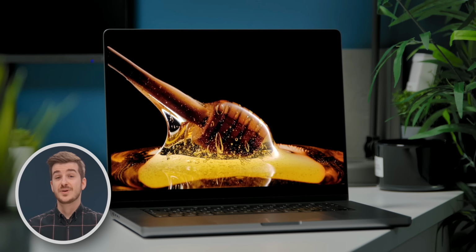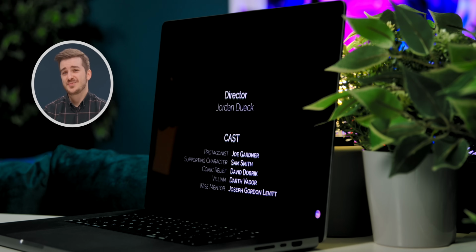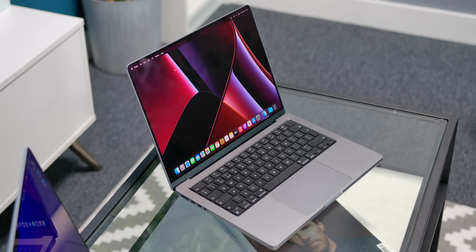Yes, you do get a bit of blooming when you're watching a movie in complete darkness, but to be honest, it's not that bad. Like, of course, OLED would be better, but you need to keep in mind that OLED would also impact the maximum brightness that these displays can reach.